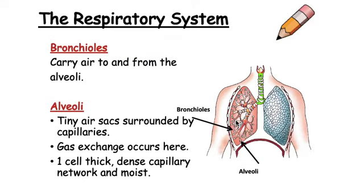So, just a little recap there on what the alveoli do. They're surrounded by tiny capillaries, and that's where gas exchange happens. And the adaptations that we were looking for there on that last slide are that their walls are only 1 cell thick. And that helps because it's really easy for the gases to diffuse through them. If they were really thick walls, then it'd be very hard for things to pass through them.